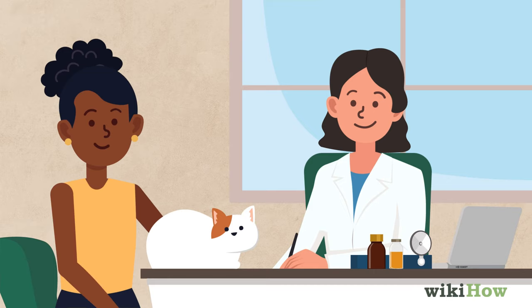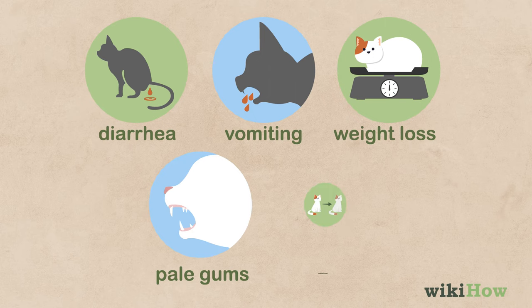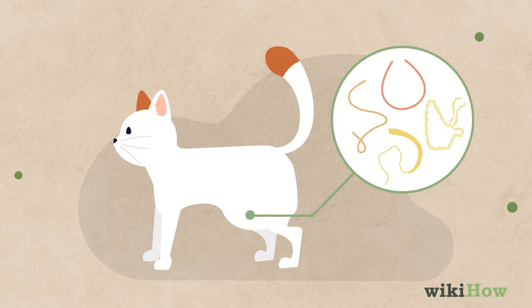However, it's important to get your cat to the vet right away if you notice common symptoms, such as diarrhea, vomiting, weight loss, pale gums, and a dull or matted coat. A cat with worms may appear thin and bony, but have a round, swollen belly due to the large amount of worms in its intestines.